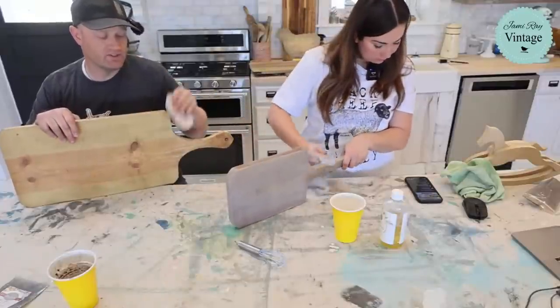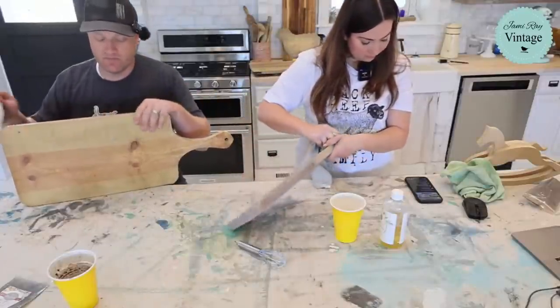Yeah. Which if you get one of our sheep cutting boards, to get them to fit and cut out the sheep, those are glued up.